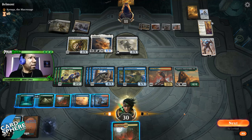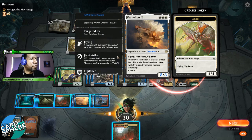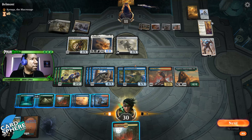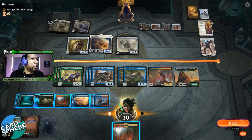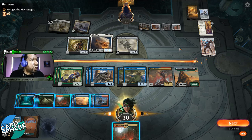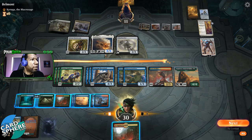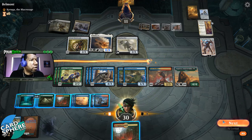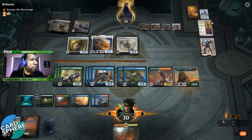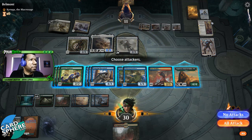Oh, boy. All right, so what happens if we attack with everything? They block, block, block. Take 4, 5, 6, 7, 8, 9, 10, 11, 12, 13, 14. Even if they remove another, they take 10. But then they lose everything but the Parhelion. Okay. I mean, I guess this is what we do. I don't know. This feels like this is going to end poorly, but we attack anyway.